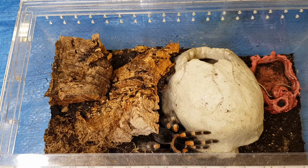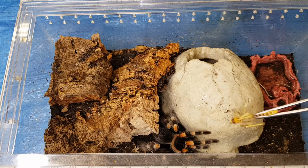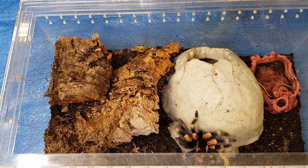Okay, so here we've got one of the most popular species in the hobby, which is the red knee. Okay, I think most people out there have seen this species. It's one of the most known, most advertised. You see it in movies, and yeah, as you can see, really aggressive feeder, always strikes.